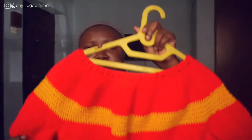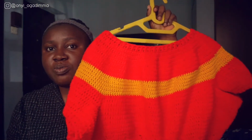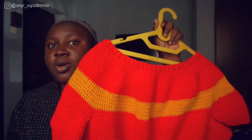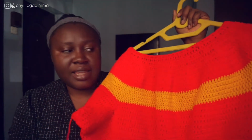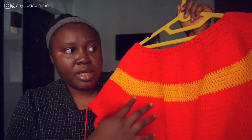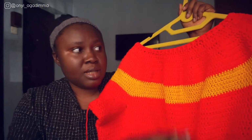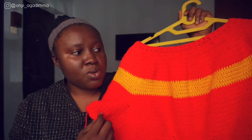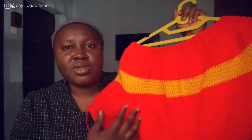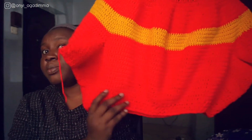So guys, the first one is this top. The story behind this top is that it was supposed to be a long top, and if you watch, I've not weaved in the ends, but I started it top down. I just measured my neck and went down this way, and it got to a point that I really did not like how it was, so that's why I left it this way. But I ended the project because I finished it.